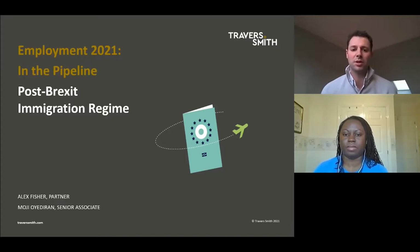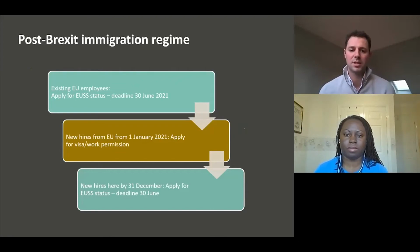Today, we're going to look at what the UK immigration system looks like for EU nationals now that the Brexit transition period has ended. Starting with the first slide, we'll come on to look at the key details in a moment, but by way of summary, the regime has different implications for EU nationals depending upon when they arrived in the UK.